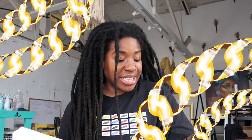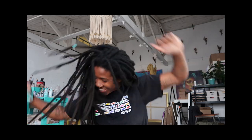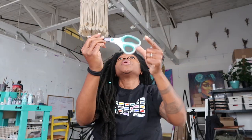But the cards have arrived for the patrons. So this month, the patrons' perks are going to be all chain inspired, inspired by the 1 year anniversary of the BLM mural. Let's get these opened. They were not ready when this hit the street. First of all, put the scissors down so you don't hurt yourself, okay? This looks so good.